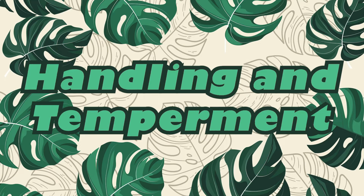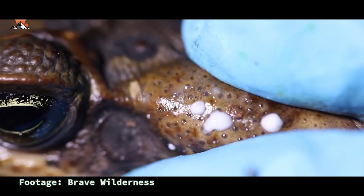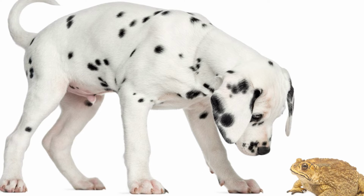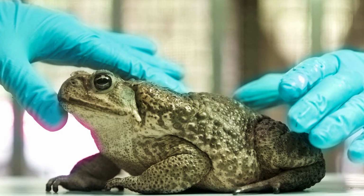Let's talk about handling and temperament. One important thing to note is that marine toads have poison glands that can excrete bufotoxins when they are stressed. While this isn't too dangerous to humans, it can be highly toxic and even fatal to dogs and cats, so please be very careful when handling your pet toad, especially if you have young children or other pets.